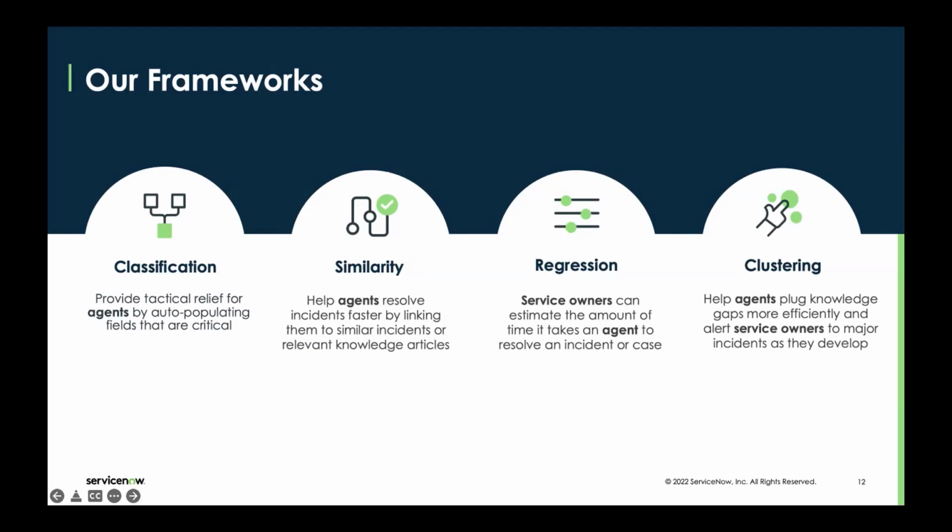We have our classification framework, and with classification, we can predict fields based on historical data. Think about predicting a category or an assignment group when creating an incident, or when an incoming email arrives, finding out what it is about and to which group I can send it. This is really about prediction.